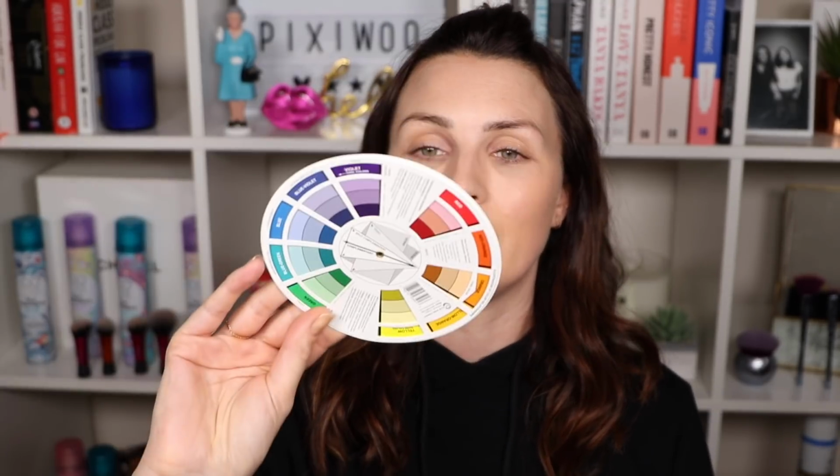If you find that your under eyes are slightly redder, or even your skin, then you're going to go for a green. I would really advise Googling a colour wheel, printing it out, screen saving it, getting yourself one, because then you don't have to ask someone else. You can answer all of those things yourself. It makes it so much easier.